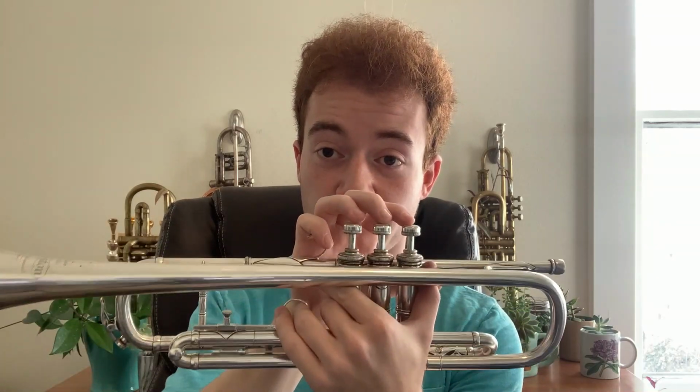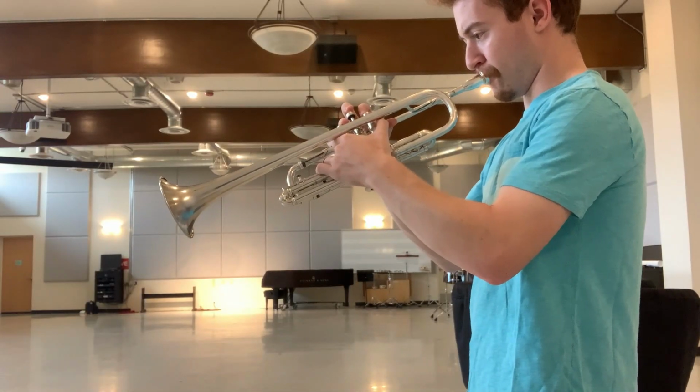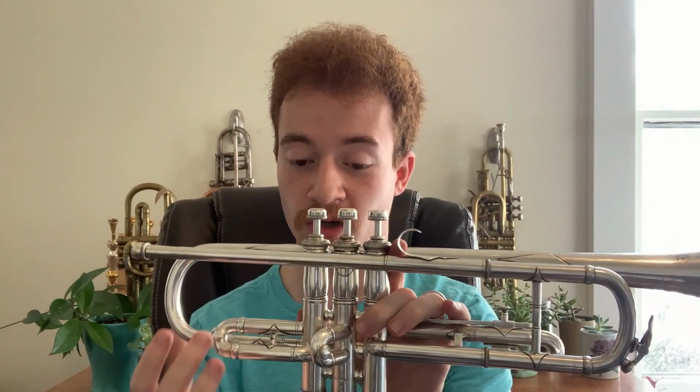You'll note, specifically about this fingering, that if you play an open G and then the pitch goes down when you press 1 and 3, your valve slides are really flat. And when I got down to a D on 1 and 3, it was definitely, at the very least, in tune and possibly flat. So that tells you just how much longer these valve slides are than would be necessary for the key of C.